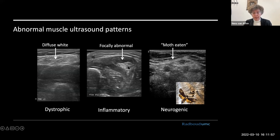If you have a muscle like this flexor carpi ulnaris here in the forearm, you can see that it's a beautiful oval muscle and only the bottom half of it is white. And that is what you see in inflammatory myopathies, or myositis in this case, that parts of the muscle become affected. And this is relevant, for example, for your biopsies, because you don't want to biopsy the normal half. You want to biopsy the affected half to give you a diagnosis under the microscope.